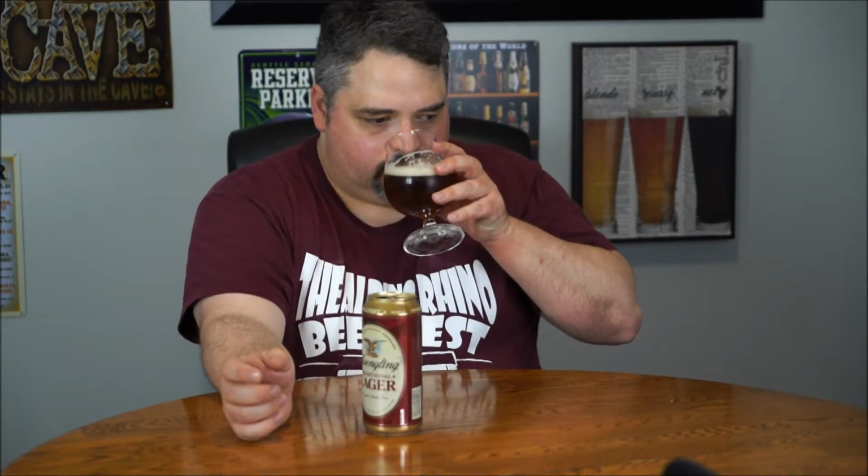Let's give it a whiff. A hint of red fruit, caramel, copper coin, metallic note. Very inviting. As far as an amber lager goes, this really fits the bill. It's what you'd expect. Nice and clean smelling. It actually has a very pleasant aroma to it.